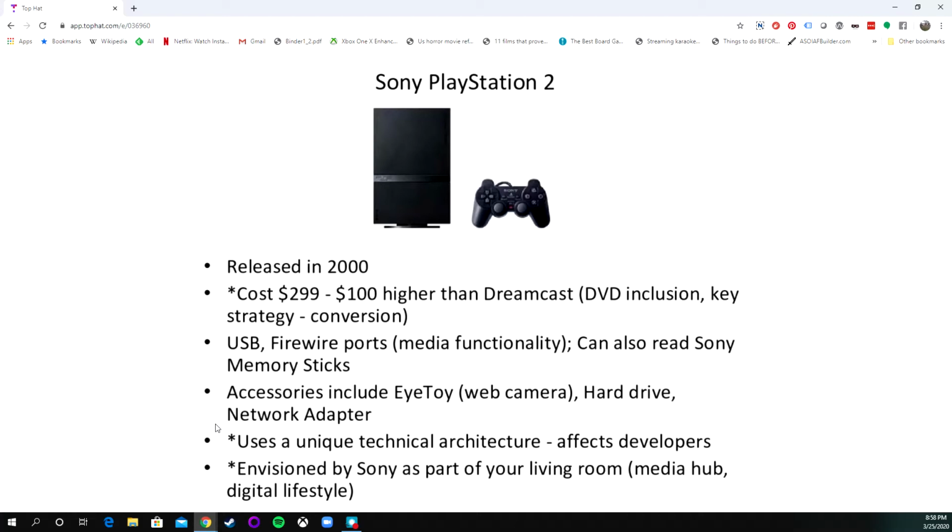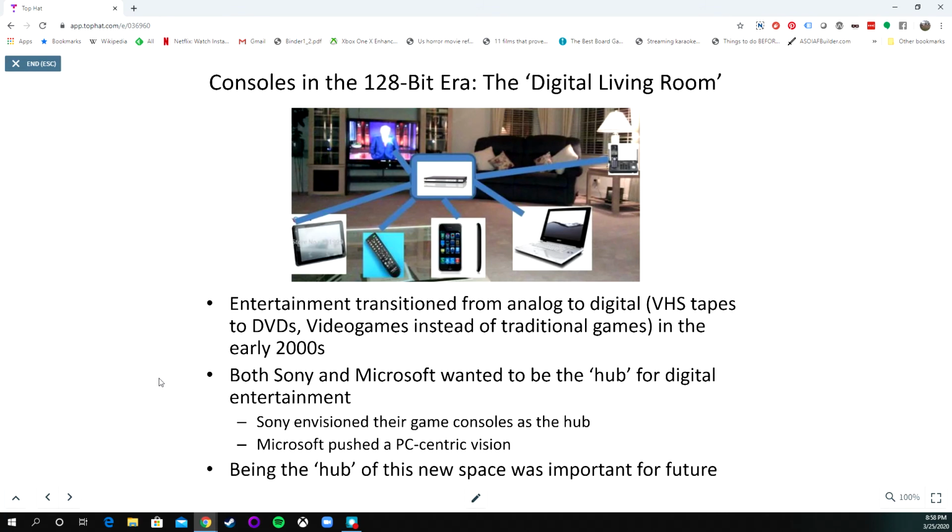This is a really critical piece that sometimes gets overlooked, because Sony envisioned this as part of your living room setup. It's part of your media, part of your digital lifestyle. So when we talk about this idea of the digital living room, what was going on around 2000 and the first half of the 21st century was that entertainment was transitioning from analog to digital. We gave up VHS tapes to go to DVDs because the quality was better and they were smaller. Video games became much more popular, very mainstream in this era.